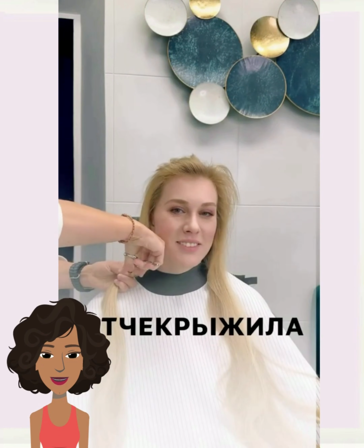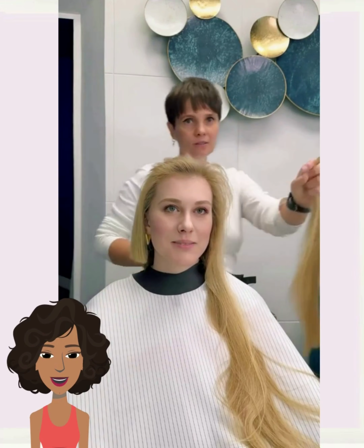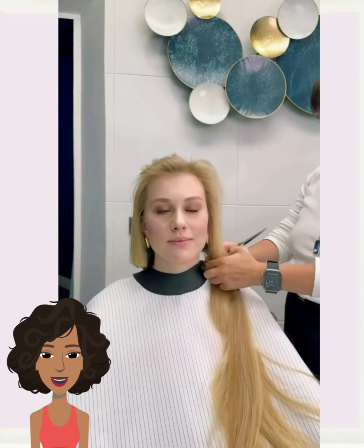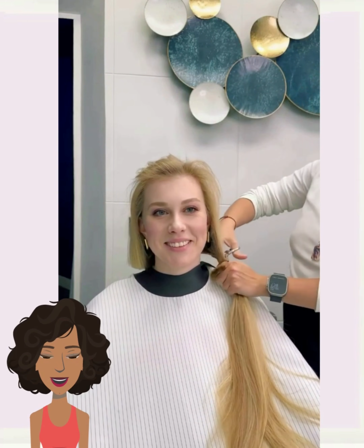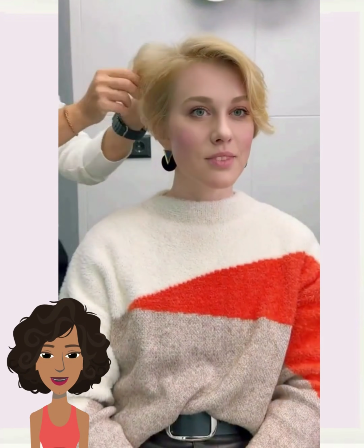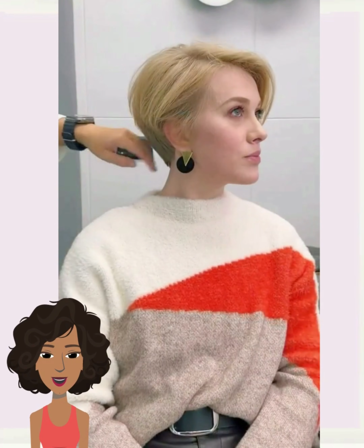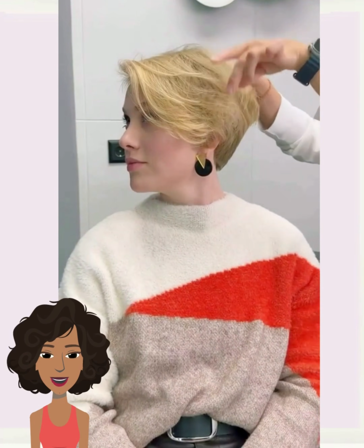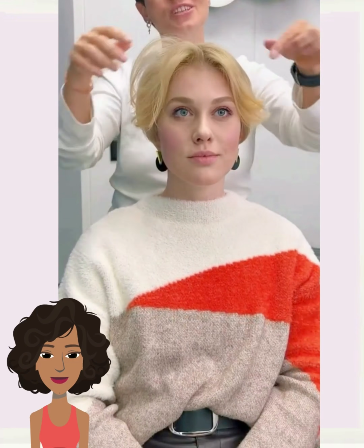Wow. So next up we have someone with long blonde waist length hair. Wow, that is a lot of hair. Look at this pixie. I feel like this is the perfect shape, texture, beautiful feathered bangs. I love her earrings too. Very cute style.